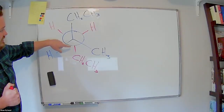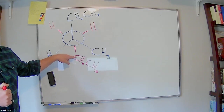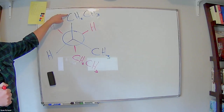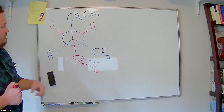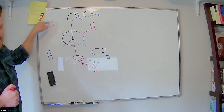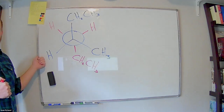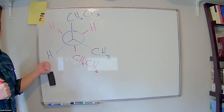Yeah, so we might look at this, my first thought was, okay, is there a way we can get this red ethyl group to be further away from the methyl, but not without getting it closer to the other big group, right? Because if we rotated the red substituents, we can get this ethyl up here, but then it's adjacent to the other big group. So this is already going to be in our most stable configuration. What would the highest energy conformation look like?